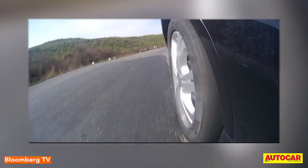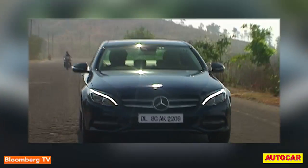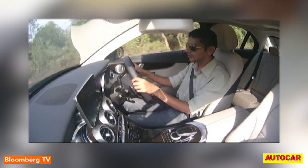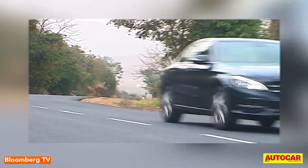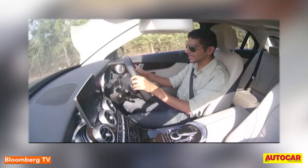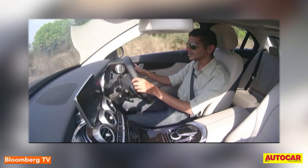Now if there's one thing that's not quite resolved with this car, it's the suspension. The old C-Class was a prime example of a fine riding and handling car, and this one is a little short of that mark. You see, Mercedes has raised the car for India and in doing so has stiffened up the suspension quite a bit. While that translates into superb rock-solid stability out on the highway, it does also mean that the car skips and bounces around a little bit over bumps and undulations, which is a shame really.